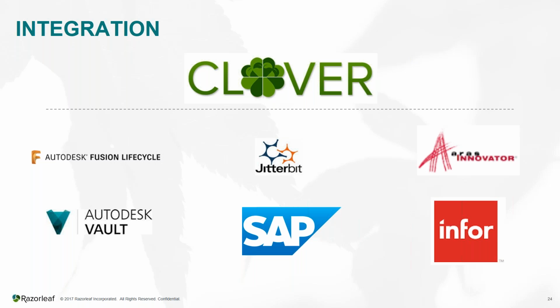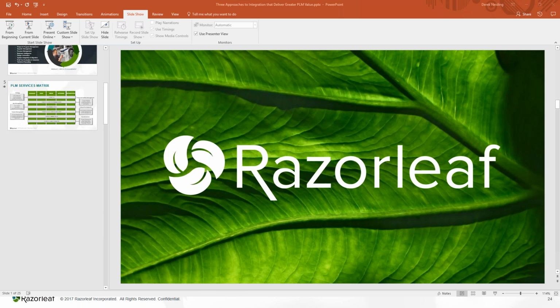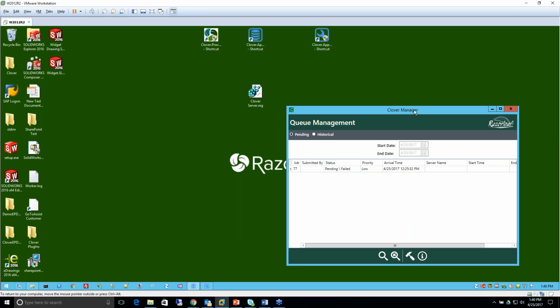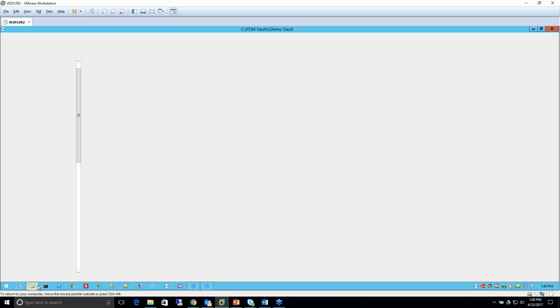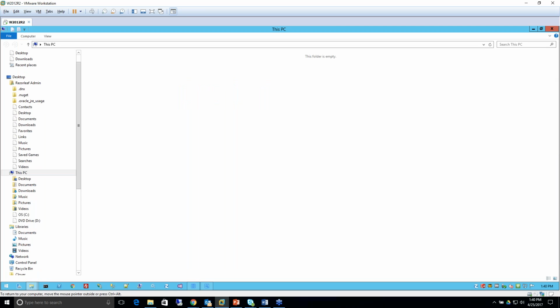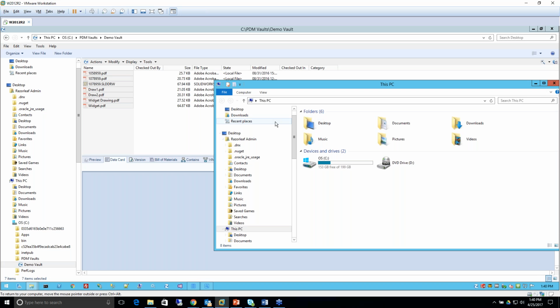So let me just take you through a real quick little demo of what CLOVER is all about and how it works. This will do two things for you. One, it's going to show you a little bit about CLOVER, but the other thing it's going to do is help you understand exactly what we mean when we talk about middleware-based solution approaches. So this is only going to take about 5 minutes.